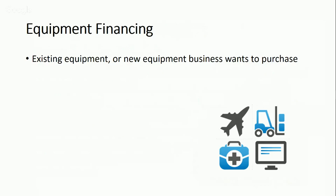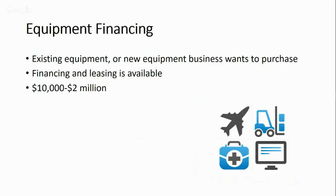Okay, so equipment financing. They can do a few things with it. They can use existing equipment to borrow against to get money, or they can get new equipment by either purchasing it or leasing. Financing and leasing are both available. They can go from small equipment, 10 grand, up to 2 million. I think we've even got programs that go up to like 20 million. I've never seen anybody come in with equipment worth so much that we haven't been able to help them get a loan.